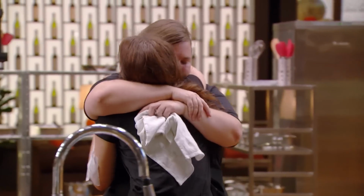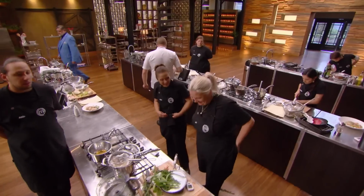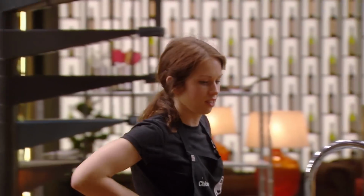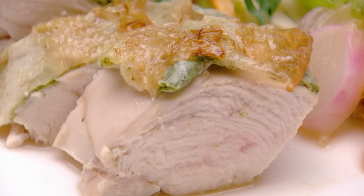Oh my God, that was so scary. It looks good, honey. That looks cooked to me. Come over for dinner. I'm never making this for you, just so you know. We're going for a pot and parma. I'm feeling like I just ran a marathon and proud of myself that I managed to catch up. But looking at my dish, I realized, oh my God, there's not enough mousse on the chicken. That could send me home. I'm shattered.